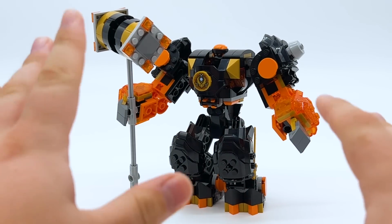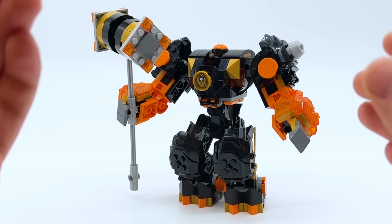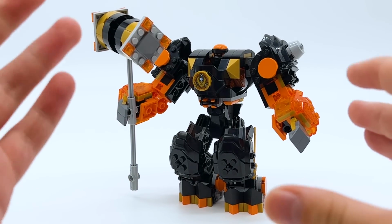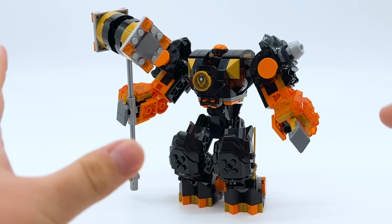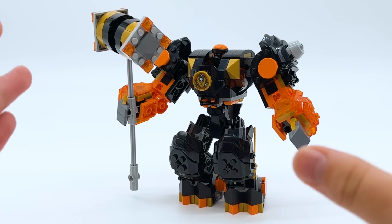Now this is the first of these 3 mechs that I'll be reviewing on this channel, and I actually got to see these early a few months ago when I visited Denmark, and got to go to LEGO headquarters and interview some of the designers. I was able to go hands-on with a bunch of sets, including these new Ninjago sets, as a part of RLFM Days, which is a thing that LEGO does for influencers.